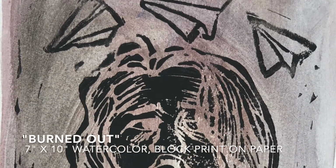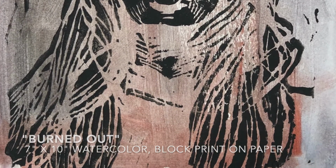This piece is called Burned Out, and it is a product of when I was burned out and hit a wall. Basically, I did it because I was watching all these videos. I saw, ooh, block print, that's what I need to do. So I got a really cheap kit. It's not great. It's just a picture of me. I put some paper airplanes up in my head. I was like, this is how I feel burnt out from school.